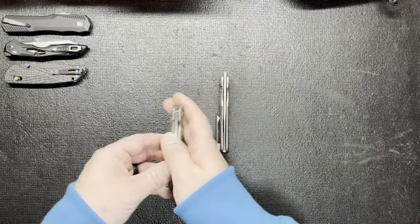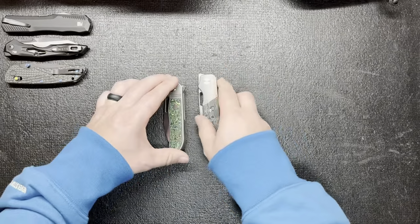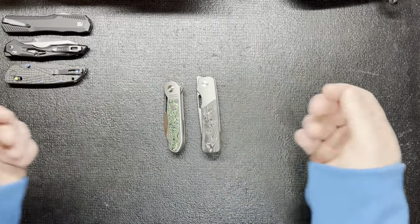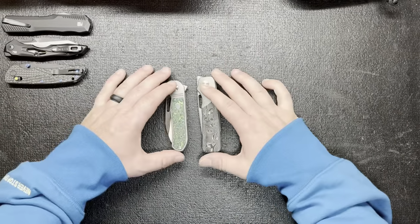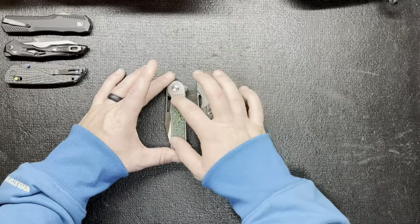It's just if I had to pick, I'm going to go with the Flicks every day, just because of the size, the way it looks, the color scheme, just about everything. I do like it better in most ways, but that's not me knocking on the Mutt at all.